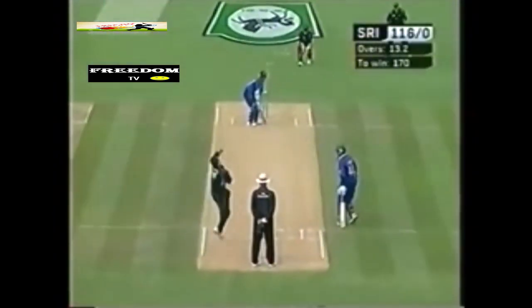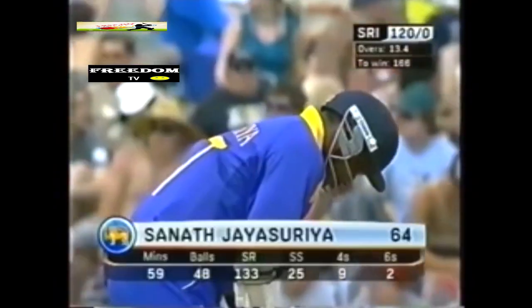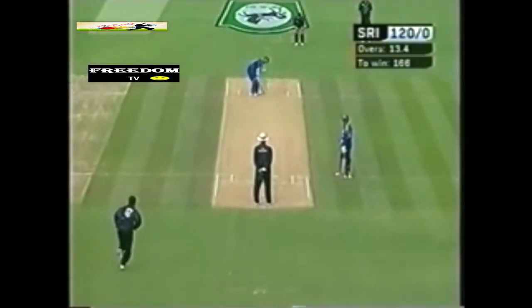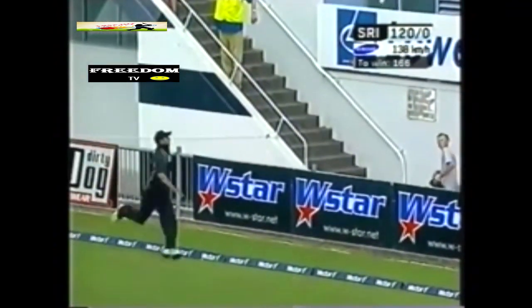Andre Adams walking back to his mark as if to say, well, let's get this over and done with quickly, instead of perhaps slowing things down a wee bit, having a chat to his captain, trying to work out a few things. It's just superb hitting. But that's short and wide, and they will have talked long and hard about when not to bowl to this bloke.